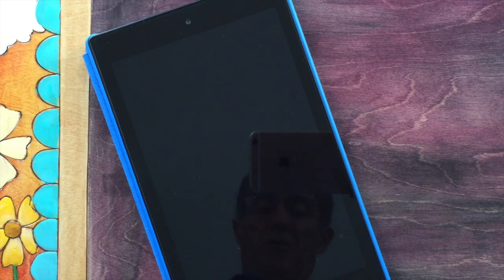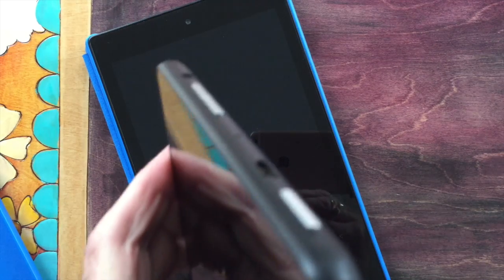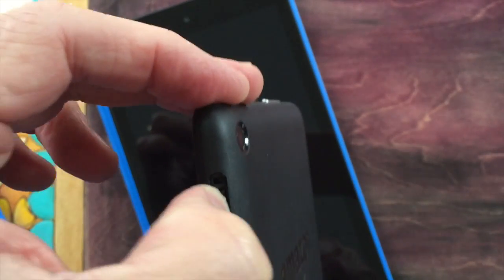The other thing they both have is the SD card slot. It's so small, at first I had a hard time finding it, but it's this little teeny slot right here, and you can kind of pry it open, and you'll see that I've got an SD card in there. It's a micro SD card, so you can get them up to 128 gigabytes.